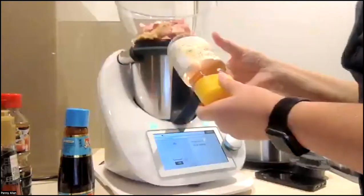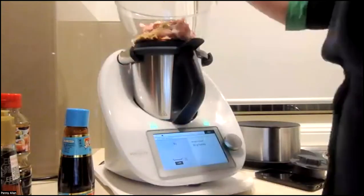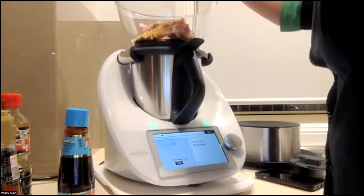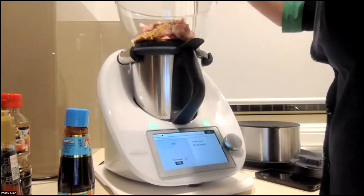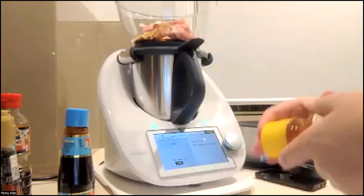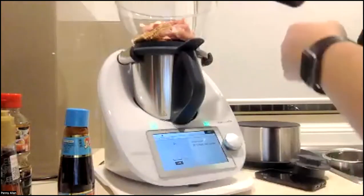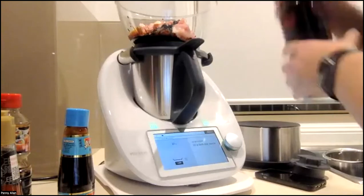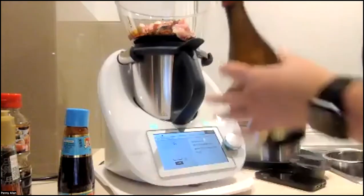So, 30 grams of honey. And Laura, this is the beautiful honey you gave us for Christmas. Love local honey. And I'm almost out of it. 30 grams of dark soy, and 50 grams of the Chinese rice wine.